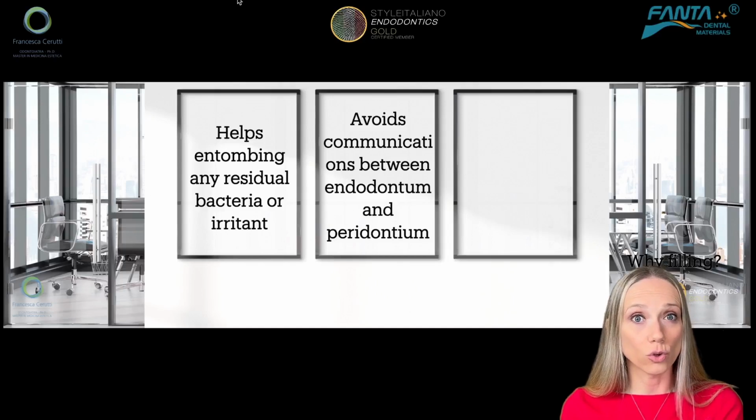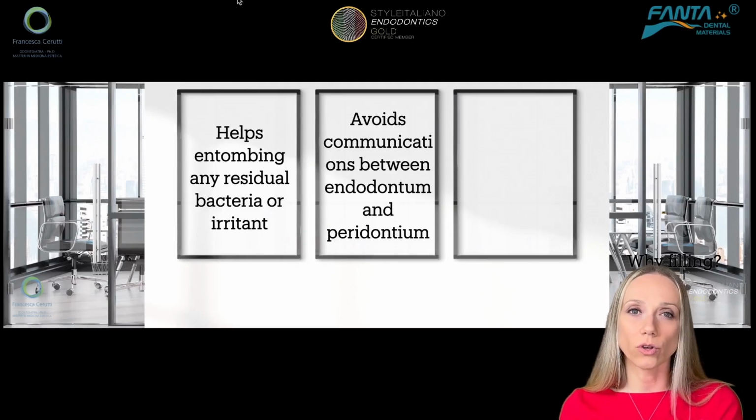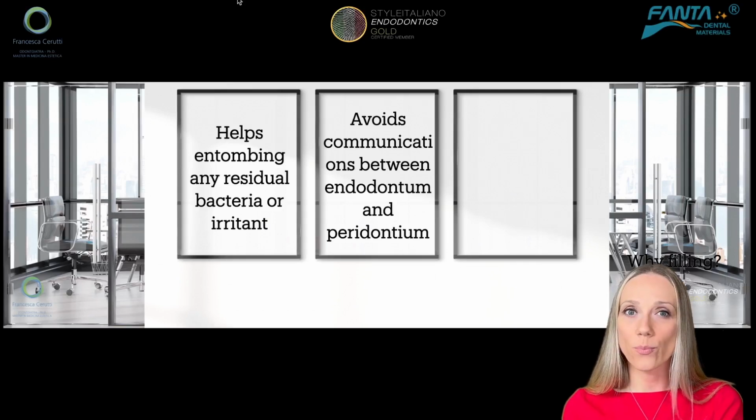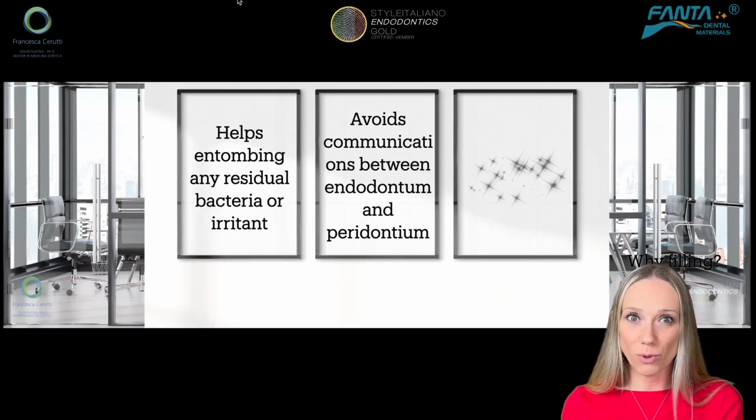And also, we avoid the communication between endodontium and periodontium, because we saw that when we have an endodontic lesion, then we can have a secondary involvement of the periodontal tissue. And in the same way, a primary periodontal lesion can have a secondary endodontic involvement. And so we would like to keep endodontium and periodontium separate as much as possible.